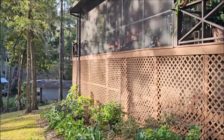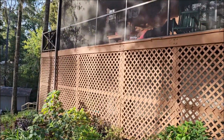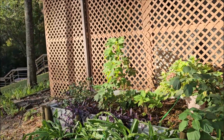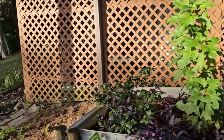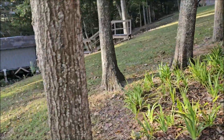I was here about a year ago, so it was a similar situation with spider webs. A lot of vegetation. I know she does a lot of work in and around with her plants, so make sure to get everything a good free rinse.